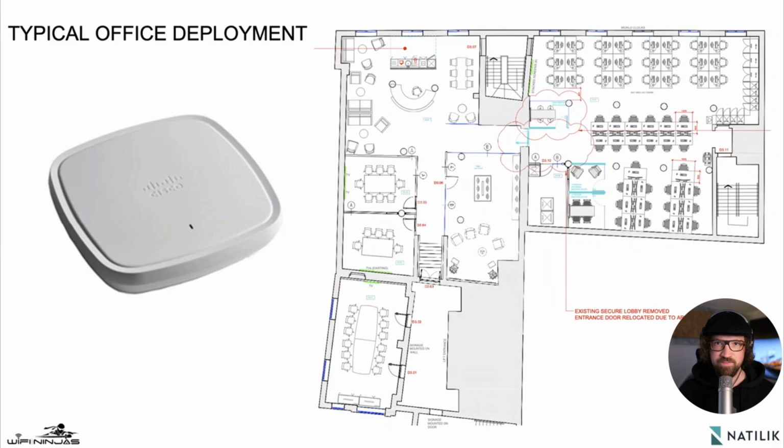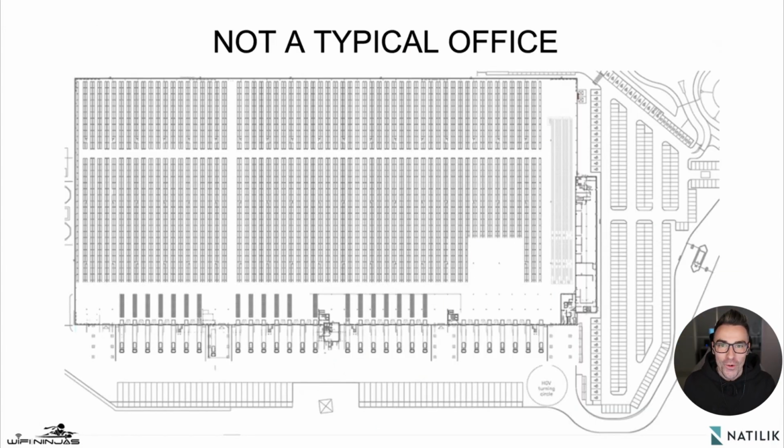This is the typical office where we would use typical omnidirectional access points with built-in antennas. And now here we can quite clearly see that this is not a typical office deployment where we could use purely just internal omnidirectional access points.